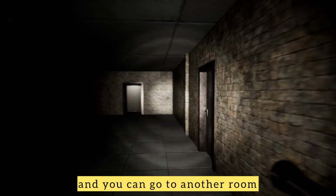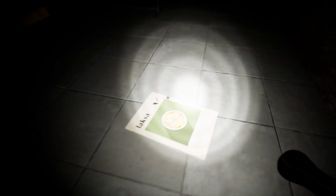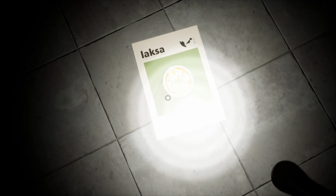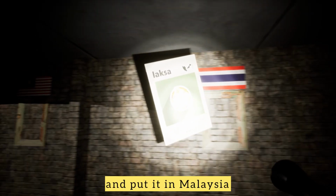And you can go to another room for another 2 poster. And there is laksa. You have to pick it up. Put it in Malaysia. Okay, 1 left.